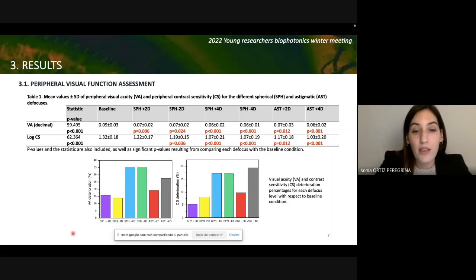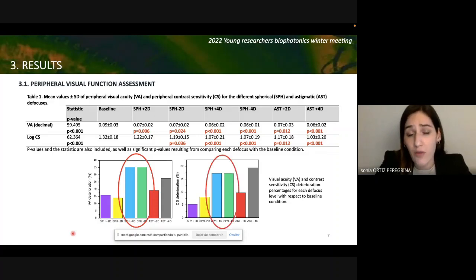As can be seen, the more deleterious peripheral defocuses were the myopic and hyperopic defocuses of 4 diopters, and also the greater astigmatism.